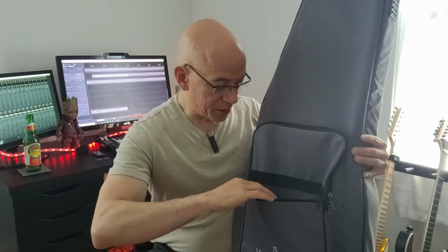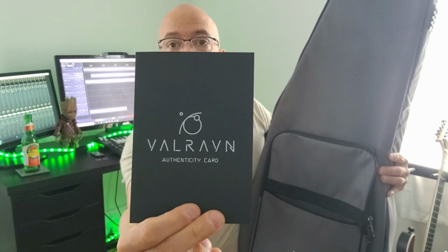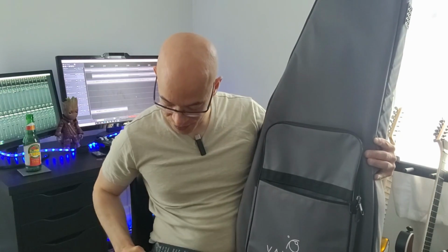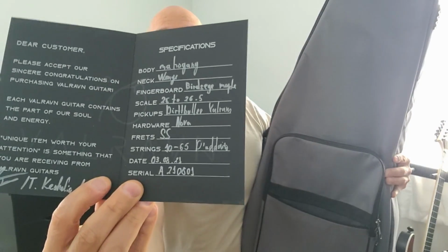Okay, we got the smaller pocket here, and oh, that's really cool. I see I haven't even looked in here yet. It is my official Valravn certificate of ownership. And in here, I'm going to try to do this one-handed. I'll read it to you. "Dear customer, please accept our sincere congratulations on purchasing Valravn guitar. Each Valravn guitar contains the part of our soul and energy. Unique item worth your attention is something that you are receiving from Valravn guitars." And they signed it. That's really neat. Check that out. And it has the specs right there.